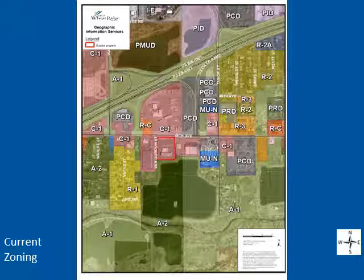Hotels are considered a special use in the C1 zone district. This hotel is considered legally non-conforming because a special use permit was not required at the time it was developed. Residential uses are not permitted in the C1 zone district. Therefore, a zone change is required in order to allow a conversion of the hotel into a residential use.